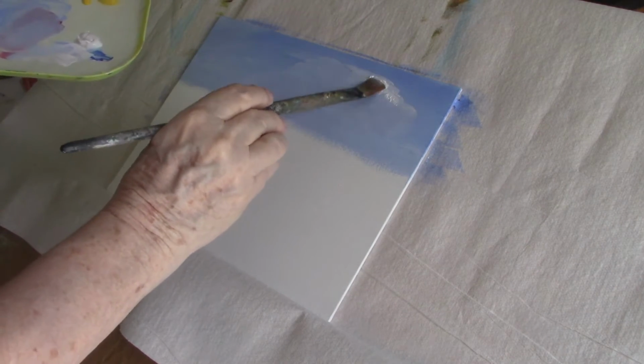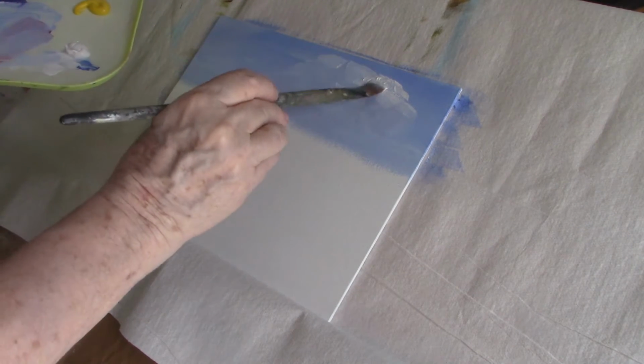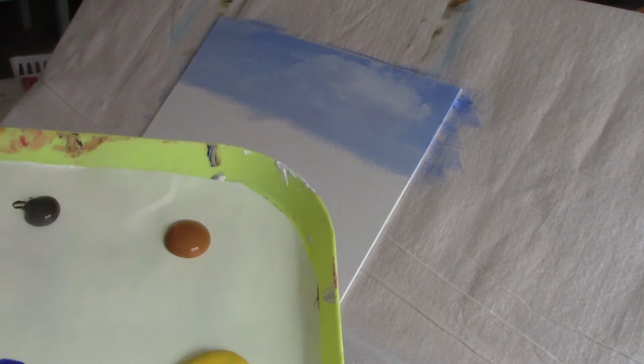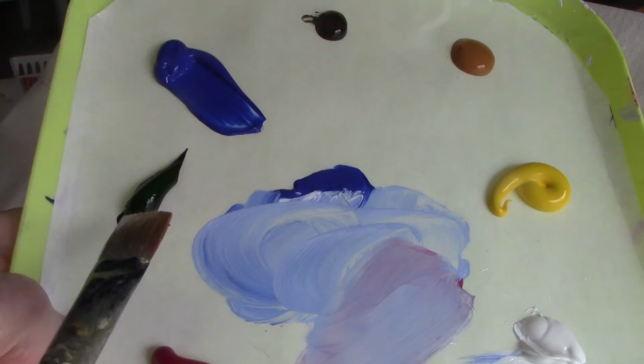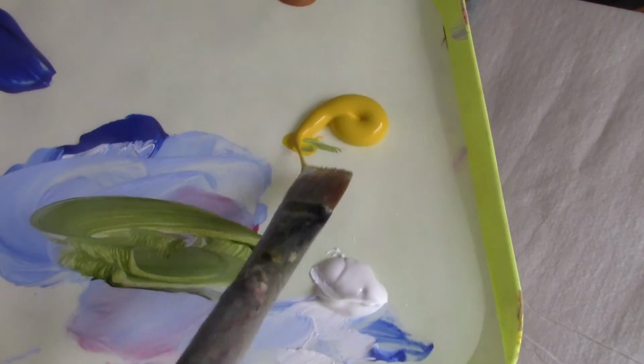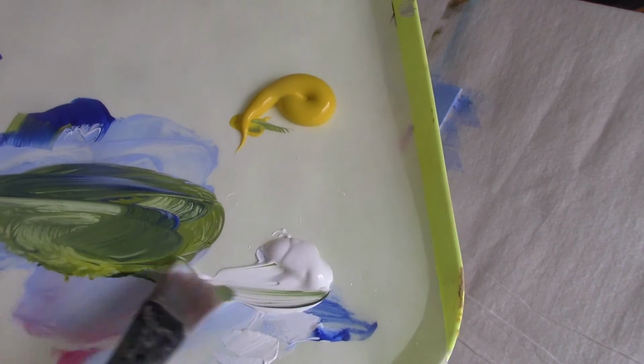Because I have a blue building and a blue sky, I need to put in the white cloud to make the building stand out a little more. For shadows in the clouds, I added alizarin crimson to give me a sort of mauvey color when it's combined with the blue, and now I'm adding a little sap green and yellow, and I'm going to use that for the water.